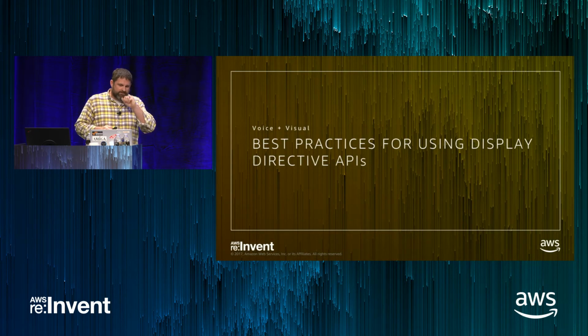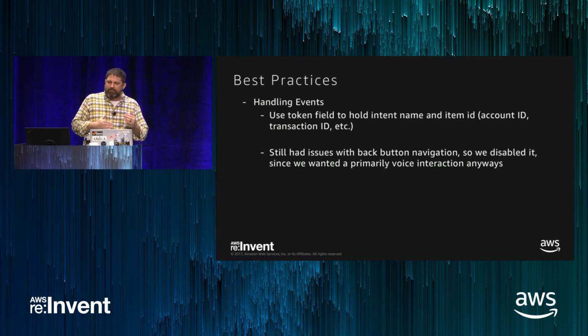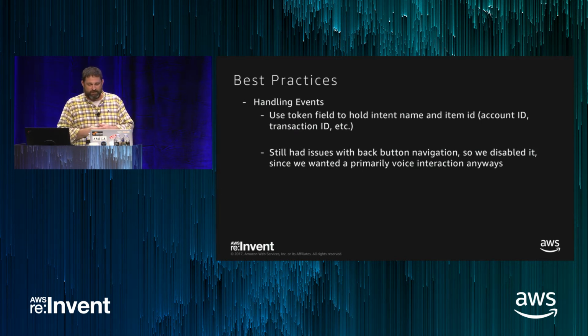So let's talk about some of the best practices for using display directives. Handling the screen-based intents posed a small challenge for navigation for our skill. We really have a flat navigation model. It's something we did on purpose. With the exception of our pay bill, where we have a multi-step conversation, everything's pretty flat, so you can jump from one intent to another. So adding the screen back into the mix felt like we were adding the need for some traditional navigation models. So how do we support this?